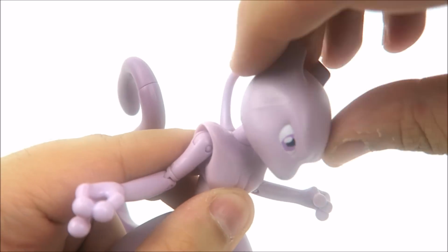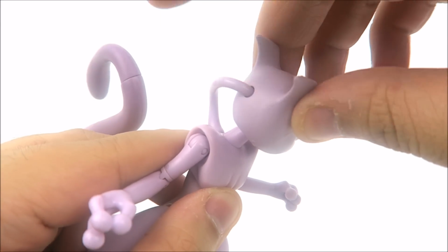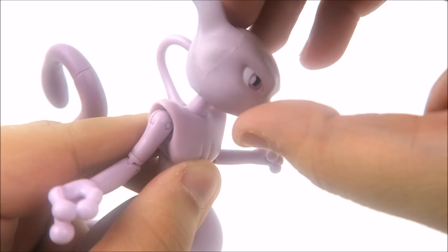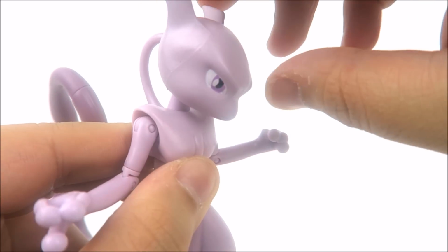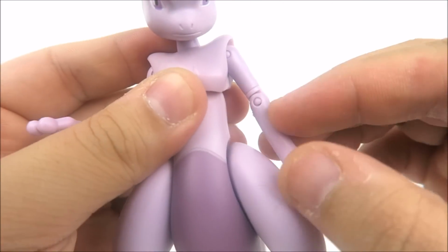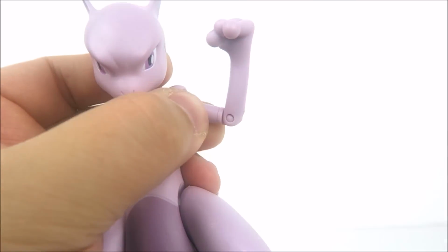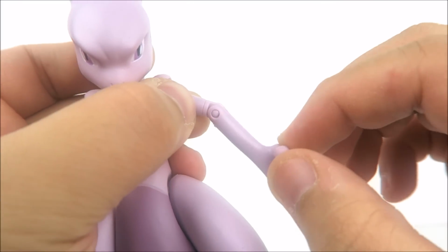Now, for articulation, Mewtwo does have a lot of range of motion. You can see he is limited somewhat in his rotation of his head, only because of that little port at the back there. But he can raise his head up a good amount and look down as well. He has rotation of his shoulder all the way around and a hinge that allows for great extension upward and downward. He has a very tiny bicep swivel cut. And a hinge at the elbow, which allows for 90-degree flexion upward and even a little bit downward.